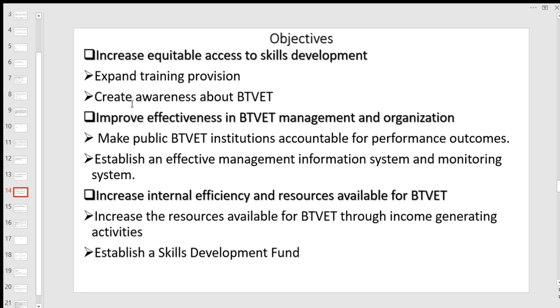Another way is to create awareness about BTVET. Most people are not aware of its existence. Most people are not aware that skills are more important than anything. So if you increase awareness, it will help to increase equitable access to skills development.